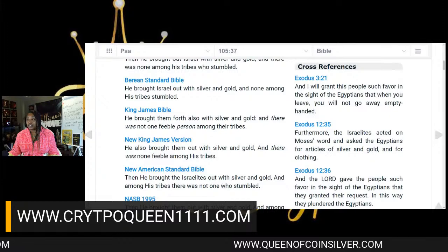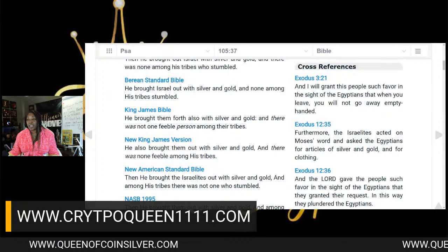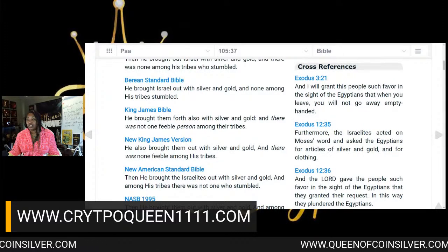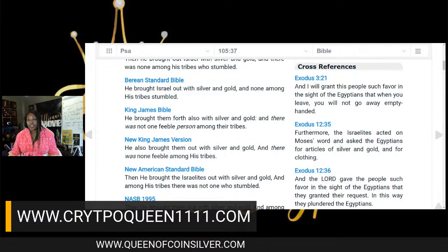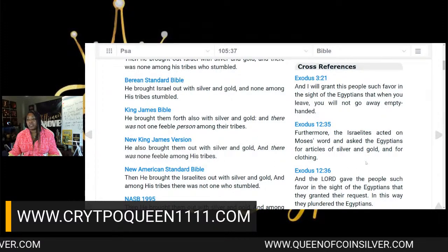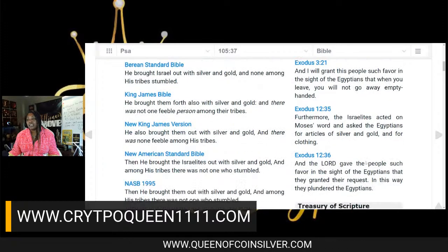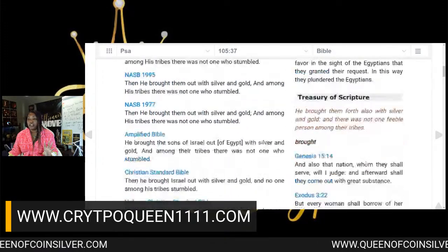Furthermore, Exodus says the Israelites acted on Moses' word, Exodus 12:35, and asked the Egyptians for articles of silver and gold and for clothing. God brought them out, the Savior, with silver and gold. There was no one feeble among them. See, let me break this down because I can get very, very passionate when I'm teaching this because it's nonsense. People want to know why they struggle financially. You're not investing. You're not in a position.